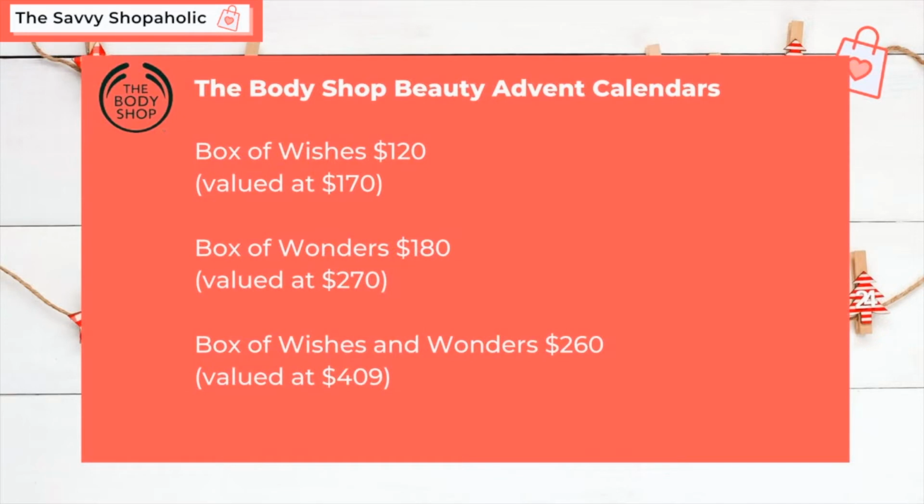So just to reiterate, the Body Shop has 3 boxes. They have the Box of Wishes at $120, which is worth $170. They have the Box of Wonders at $180, which is valued at $270. They have the Box of Wishes and Wonders at $260, valued at $409.